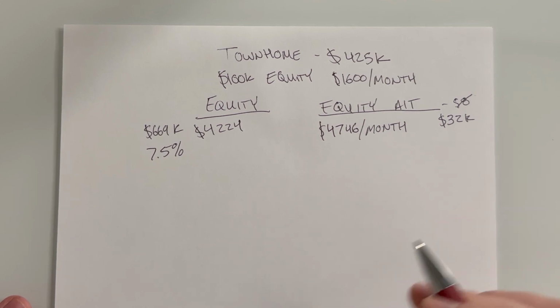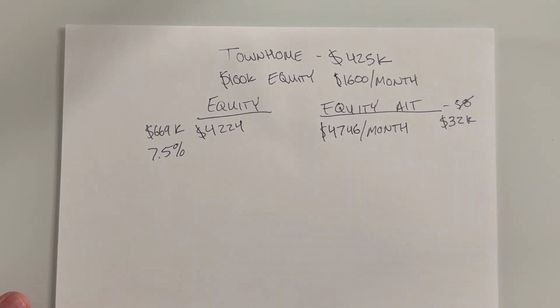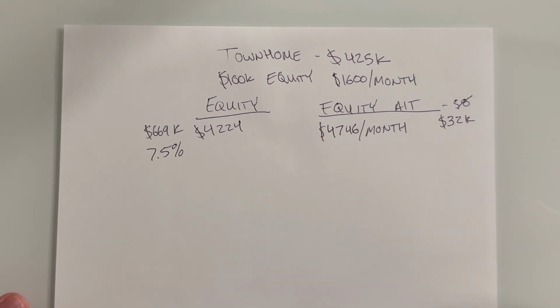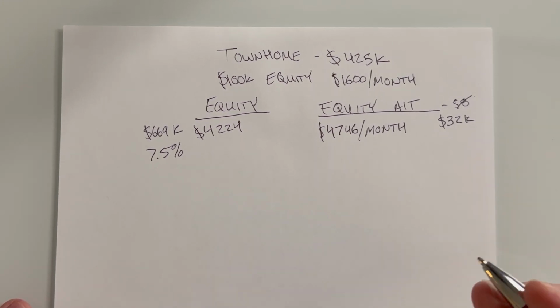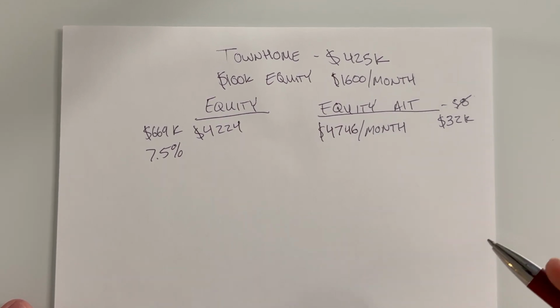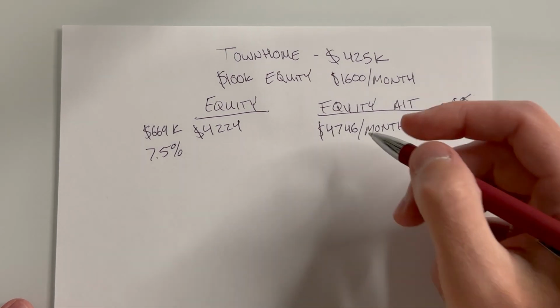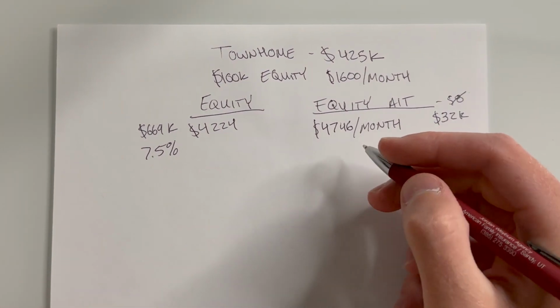So obviously this is a massive change from $1,600 to upwards of $4,746 a month. That is a very hard sales pitch for practically anyone when looking to sell and buy a new home. Most homeowners are looking at this like, I don't know how I would ever figure out how to buy another home if my payment was going to go up that much. But in this scenario, I'm going to teach you how to actually overcome this and pitch it in a better way. So for example, I want to touch on the equity alternatives first.